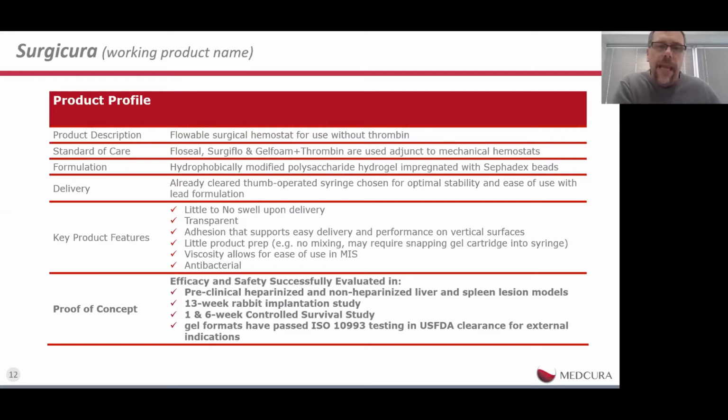And we've now taken that product, and we've repeatedly tested it. We've tested it in preclinical models like the first one I showed you. We've done 13-week rabbit implantation studies. We've done 1 and 6 week controlled survival studies where we leave a human dose of our material in small animals.